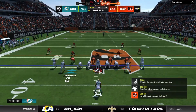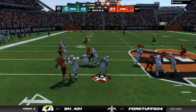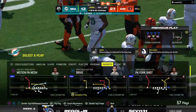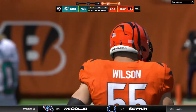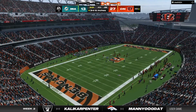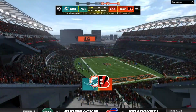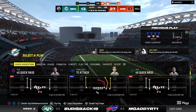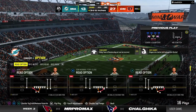2nd and 6 coming up. Cin here. They stay on the ground. And across midfield he goes and into Bengal territory. 122 yards rushing for him now as his sensational afternoon continues. Brings up 3rd and inches. Two minutes left to play in this football game here on EA Sports. So the Dolphins have it as we welcome you back in. They face a 3rd down now as they try to find a late score.